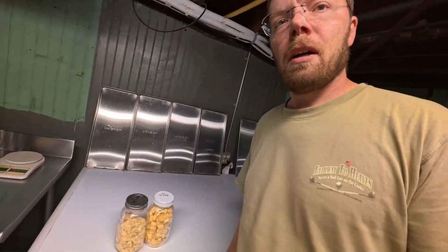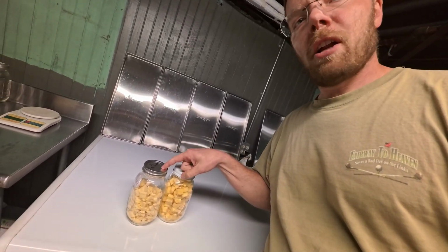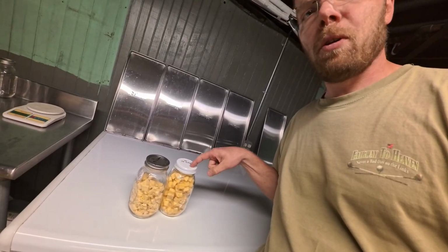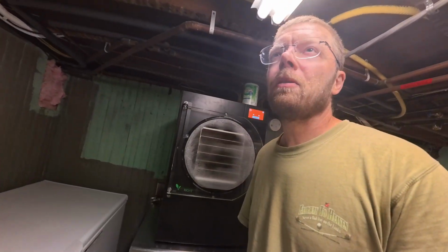But we got 1 jar of cheddar and 1 jar of Colby Jack for human consumption, and then we've got about 4 or 5 full quarts of the 2 other types of cheeses for the dogs to eat. They've already tried it. They are already looking for more, pacing around, wondering where that got to. So I guess it's good.